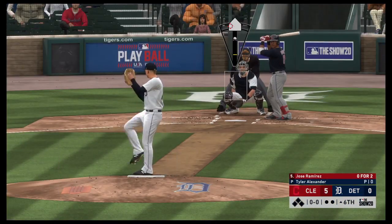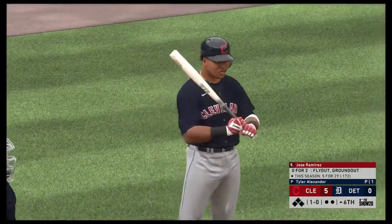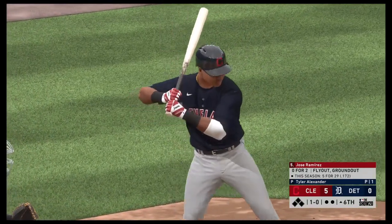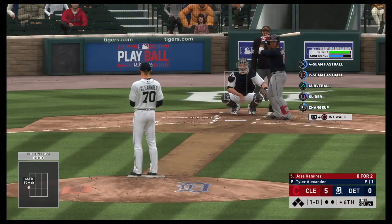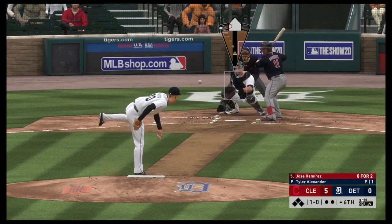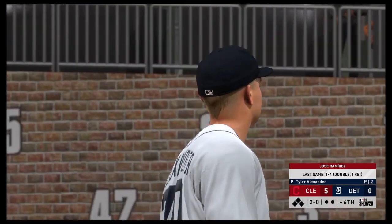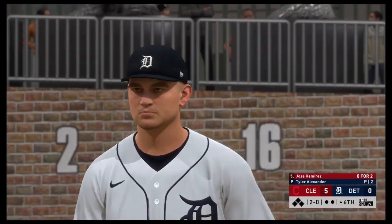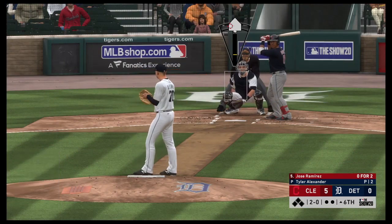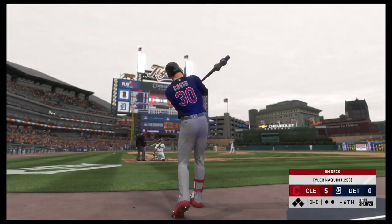Into the box now, Jose Ramirez, as the first pitch to him is off the plate for a ball, 1-0. He's hitless in his 2 at-bats so far. Into his windup, here comes the 1-0. 2-0. Ball, that's outside. Tyler Naquin is on deck.